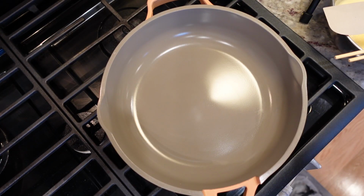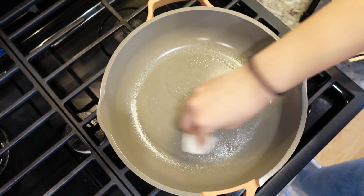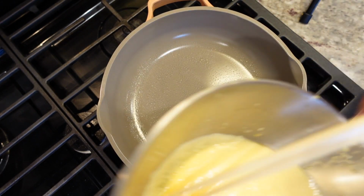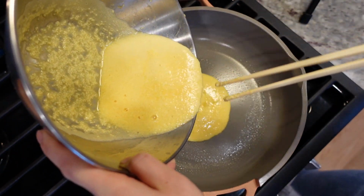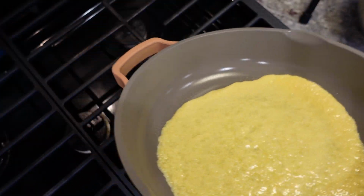Same pan, heat it up and add in some oil, and use a kitchen napkin to wipe off the extra oil. Wait till it heats up and turn the heat to low. Now, it's time to add in a little bit of the egg paste. We want the layer to be as thin as possible so we can have multiple layers.